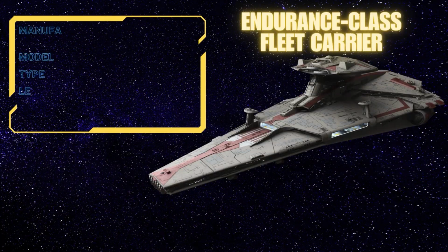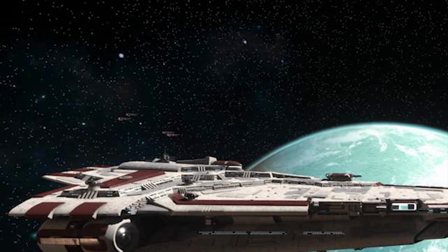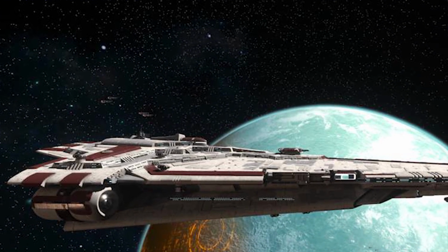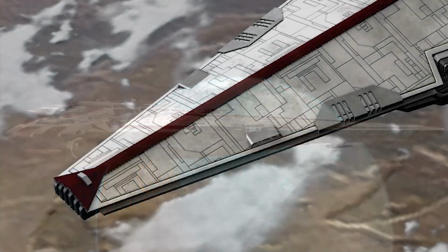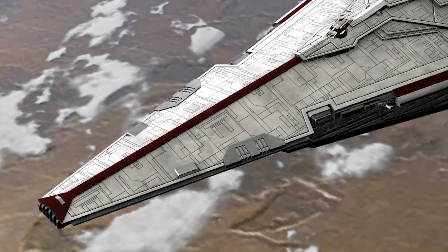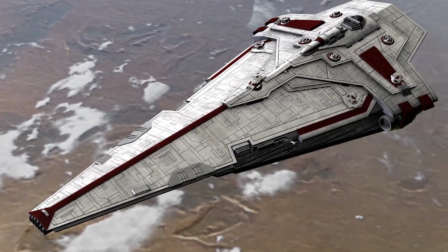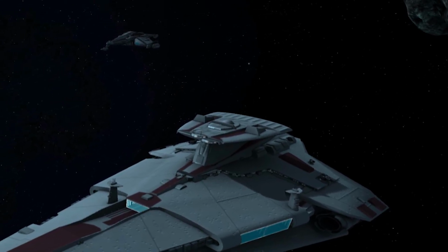The first vessel being the Endurance-class fleet carrier of the New Republic military. You remember when we talked about the Nebula-class Star Destroyer? If you don't, make sure to check out this video. Basically, the New Republic was developing a whole new array of warships and starfighters under what was known as the Defender Project. Its premier vessel was the Nebula-class Star Destroyer, a truly awesome warship. The Endurance class was built off of this very platform.